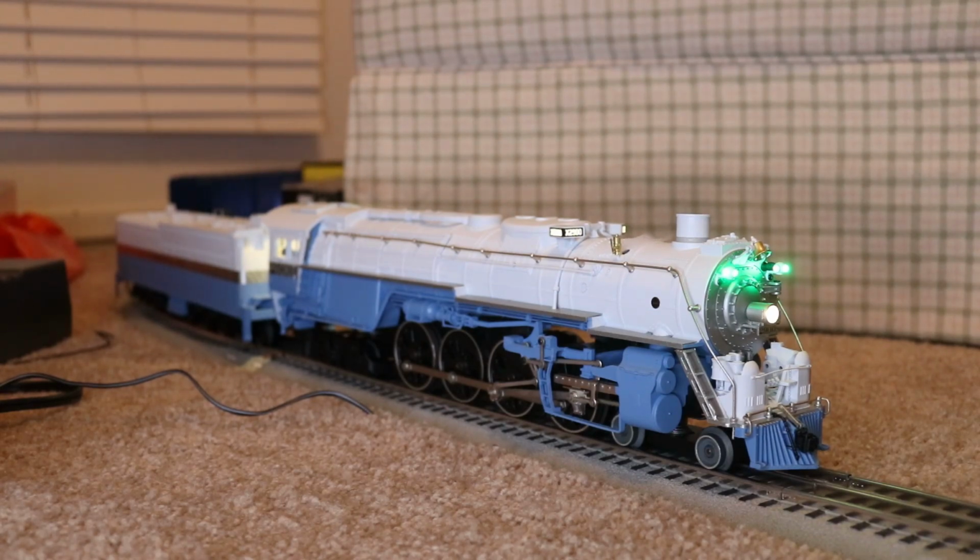Now that the smoke unit is kind of warmed up a little bit more, you can see that whistle steam smoke effect. Let's give a listen to that last whistle one more time. Very cool. Here's the bell.